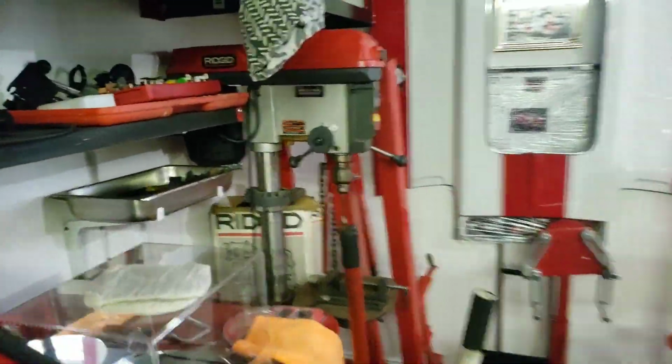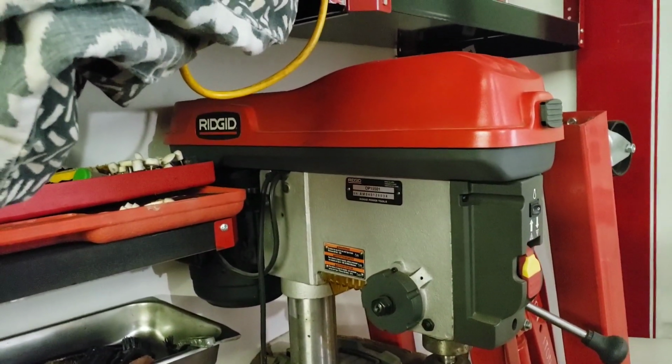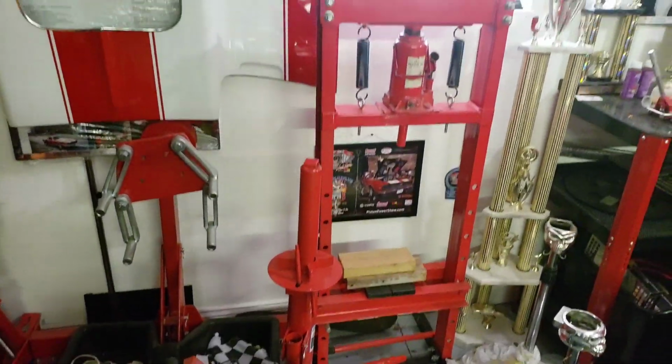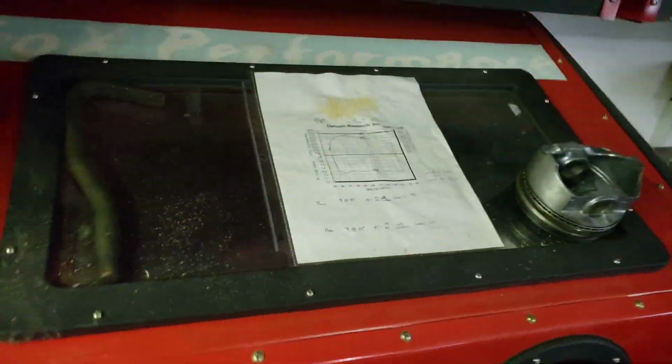This is a drill press from Home Depot that's Ridgid. But because the top was plastic, it came out like a different color, but it's still red. And I have my cherry picker back there. Tubing bender. Oh, my sandblaster.